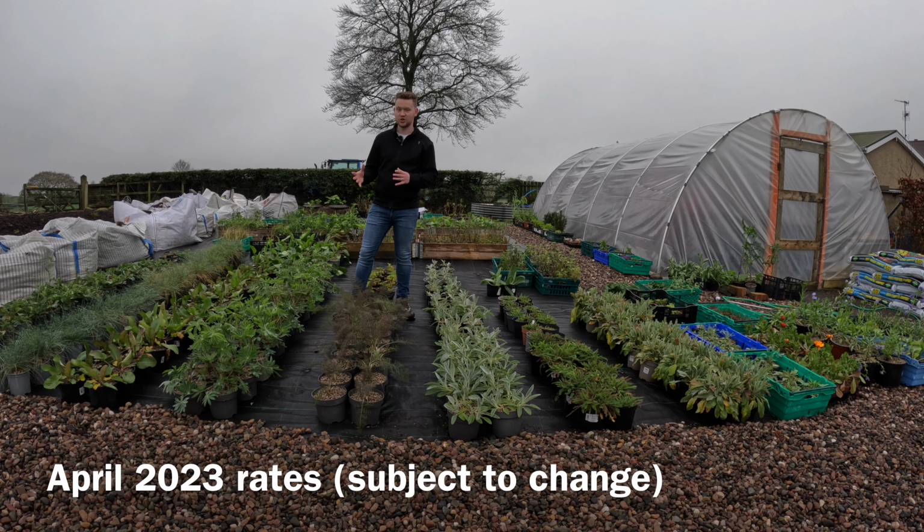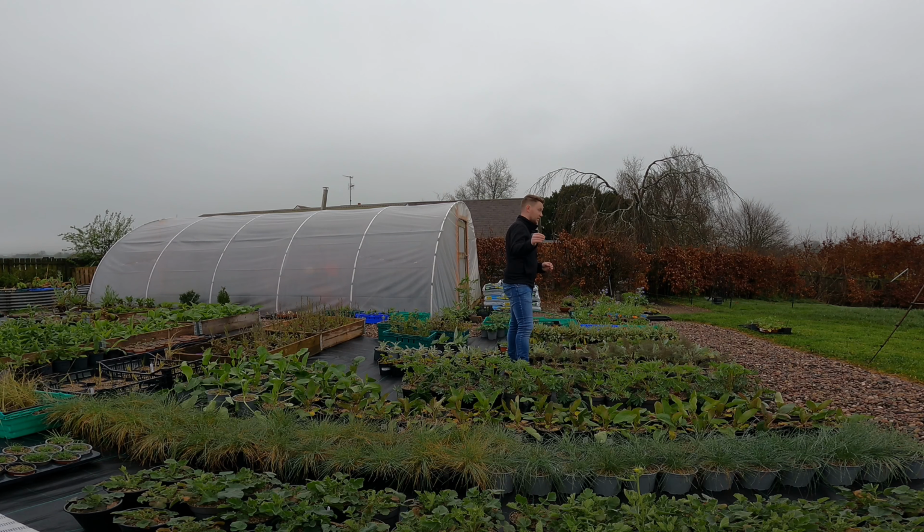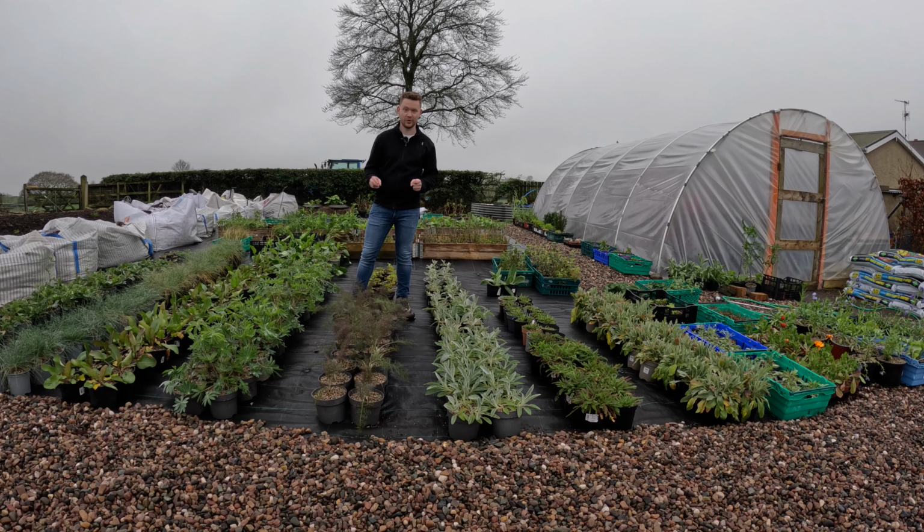I feel that my pricing structure is very competitive with current retail prices of plants. A lot of perennials now in garden centres range from £9.99 up to £14.99 or above. So as I've said, £8 each for any plant. You can mix and match, 2 for £15 and any 3 for £20. I feel that's very competitive.